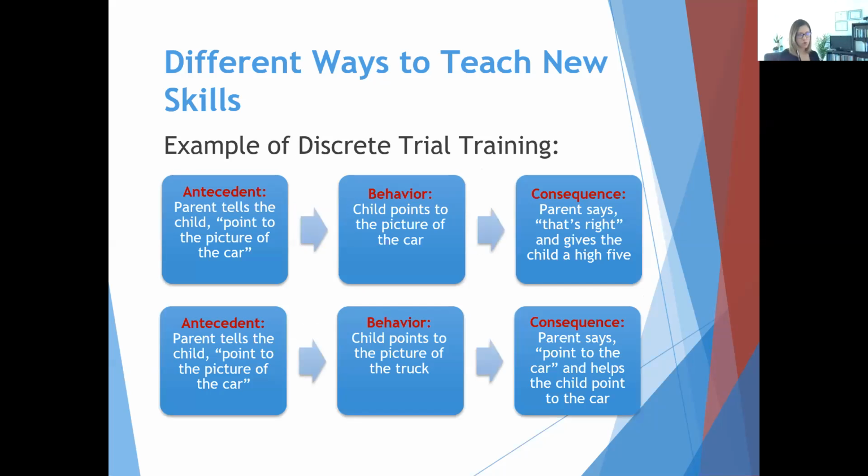So now let's look at an example of discrete trial training. For instance, in this first square that you see here, I lay out an antecedent. The parent tells the child, point to the picture of the car. So imagine that you have this array of cards. One of them is a picture of a car, maybe the other one's a picture of a dog, maybe another one's a picture of an apple, right? And the parent has this array in front of the child and tells the child, point to the picture of the car. And then the child, here the behavior, points to the picture of the car. And then you as the parent, what we say, consequate that behavior, or provide a consequence to that behavior, by saying, that's right, and giving the child a high five. So you're coming in with a predetermined antecedent and a predetermined consequence.